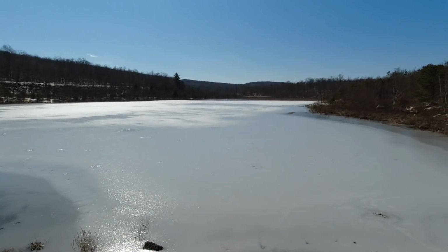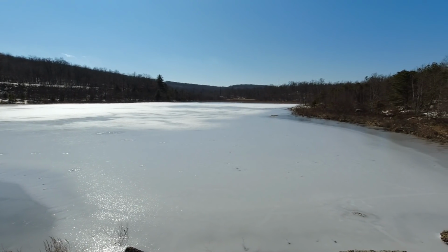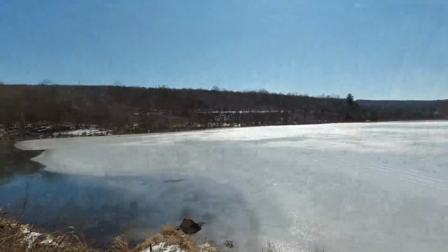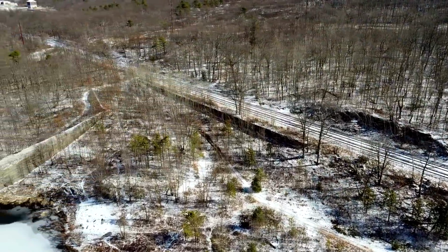And here's what's left of the body of water. Very similar to the one that I filmed before, where we discovered it and went swimming there and stuff like that, where the level is much lower. There is a rail line off in the distance, which you may not be able to see, but that does kind of give perspective how much lower it is compared to that.